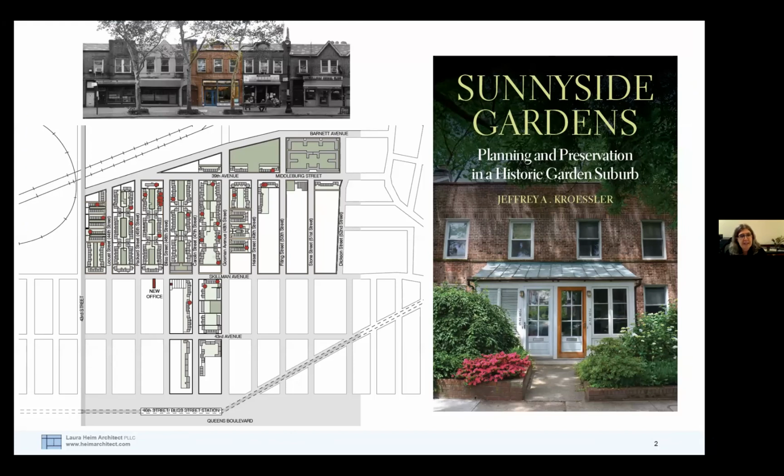I've done a lot of properties in Sunnyside in the historic district, as indicated with the red dots. My husband and I just published a book about Sunnyside Gardens, which we're very proud of. I did the illustrations, Jeffrey was the author, and that's our house on the front. I say this in part just to give you the background to why I'm here.